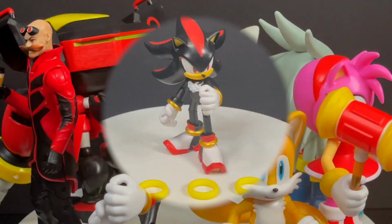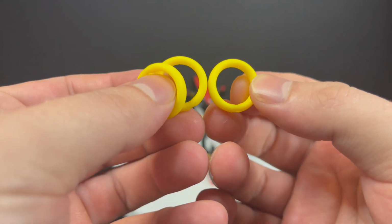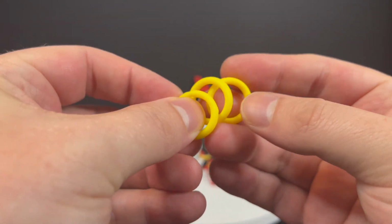So we'll kick it off, right? We'll start things with Shadow the Hedgehog. Opened him up first. I'll admit, he's got a great character design, right? Red, black, white. He's doing the thing. He comes with 3 rings. I like this. I like that they gave you so many rings. It looks like they're from the playset or something like that because they have the holes in the bottom of it. But hey, 3 rings is cool.